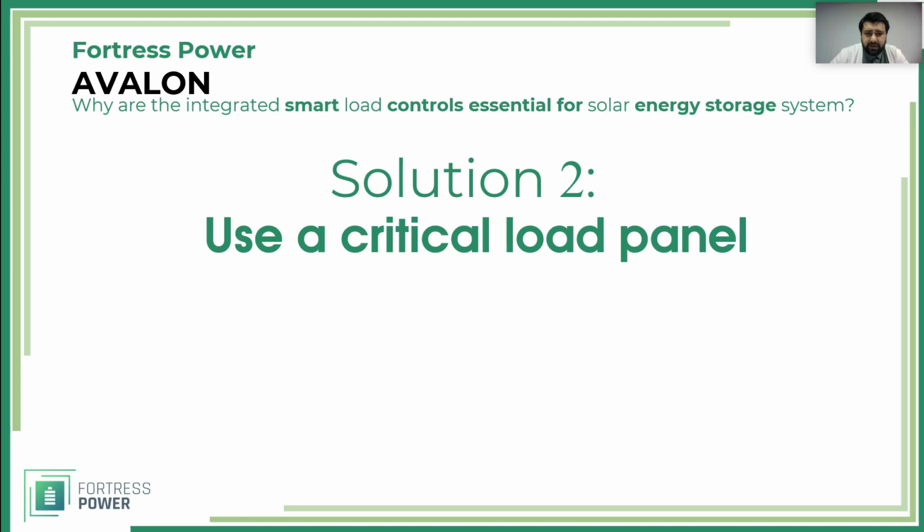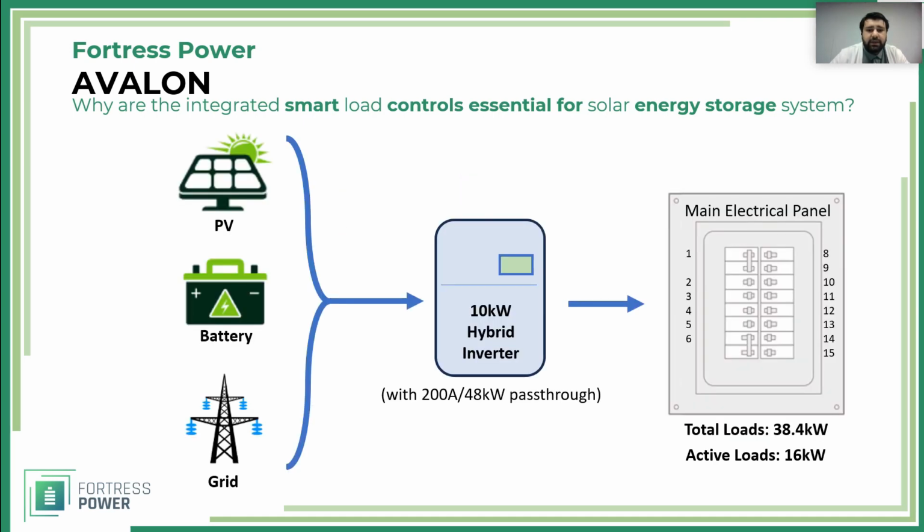Very common approach, very conventional. It is also an approach that has been around for a very long time. Let's see how that works. The idea here is that we have a 10 kilowatt hybrid inverter that is trying to power at this moment 16 kilowatts worth of loads, but potentially 38.4 kilowatts worth of loads. Well, this main electrical panel is too big for this energy storage system and inverter. So what do we do? We split the main electrical panel.